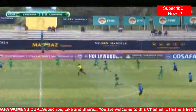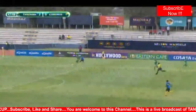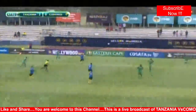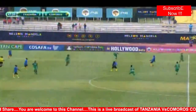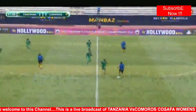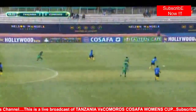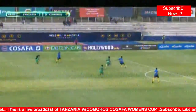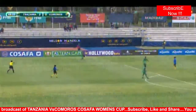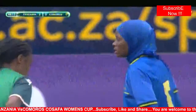Lovely work in midfield then with the touch to lose the challenge coming in from the midfielder. The pass doesn't look bad at all, but the defensive effort that followed that up was rather impressive here. Pressure on this defense here from the Comoros, looking to close down right from the front. Of course, making things interesting then.